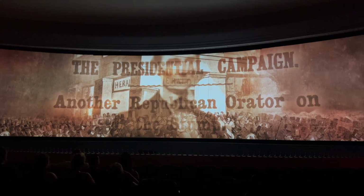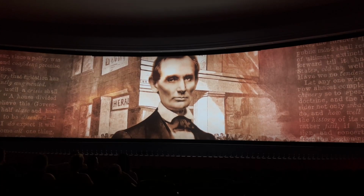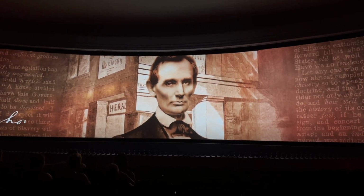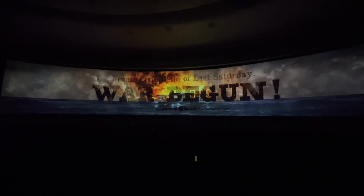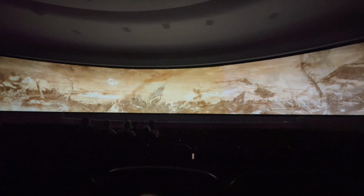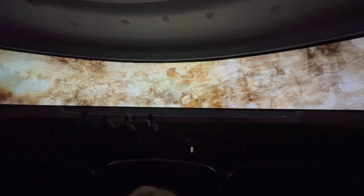The tall, lanky, some say uncouth candidate from Illinois is a master of words at a time when speeches are printed in full for people to read. A house divided against itself cannot stand, he said. Civil War. 11 states secede from the Union. The war becomes a defining passage in the American story. The president's own inner strength and depth of character changed the course of history.